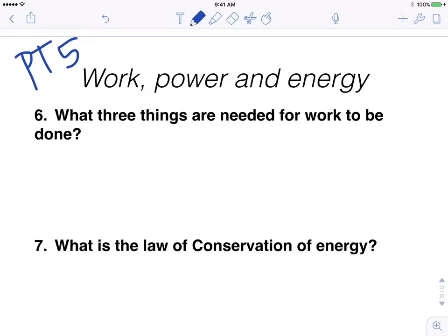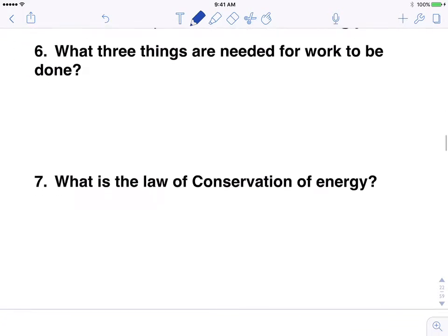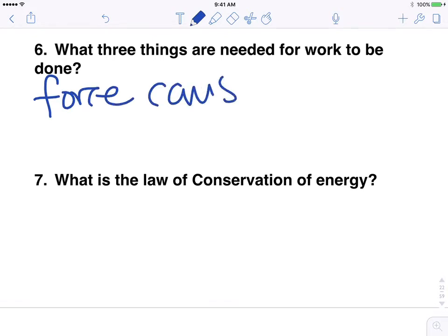All right, guys, so this is part 5, work, power, and energy part of your study guide. And this is question 6. What 3 things are needed for work to be done? This one is, hopefully you all remember, but if you don't, it's okay. You need a force that causes a displacement.